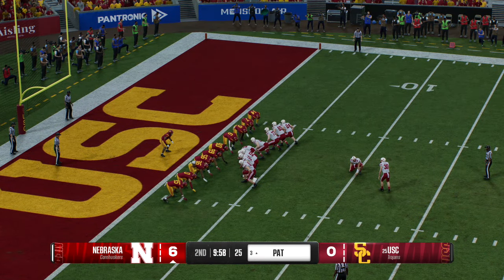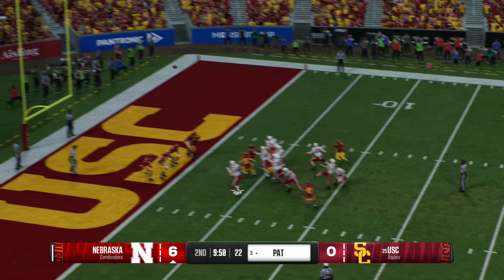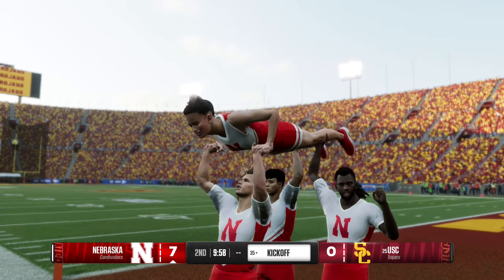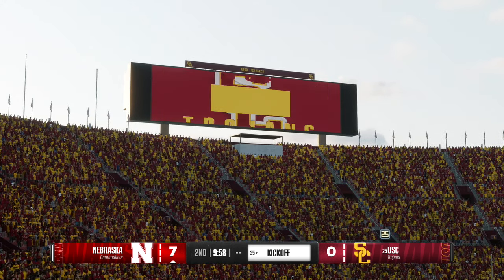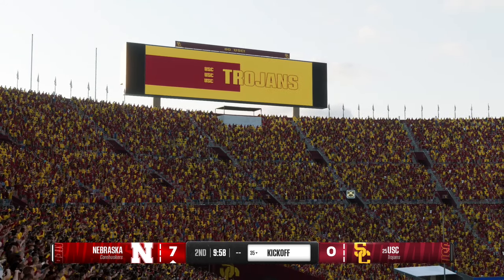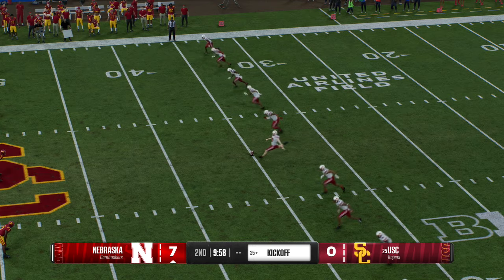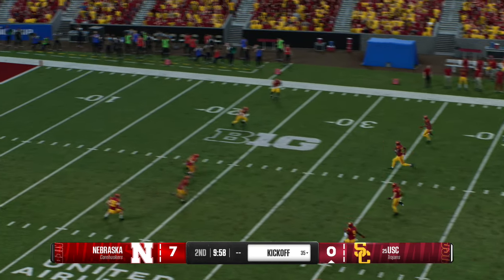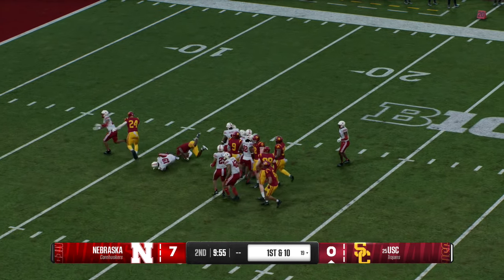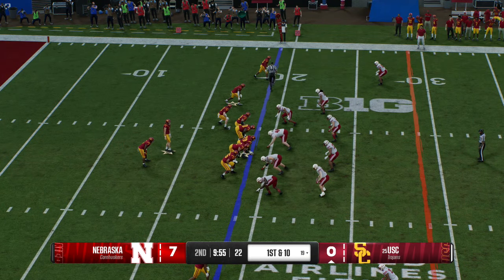So they'll try to add to the lead now with the PAT. And the PAT makes it 7-0. Now they get set to kick it away. And here's the return from inside the five. And he's stopped at the 19. Good job by the coverage team. And the USC offense is back out on the field.